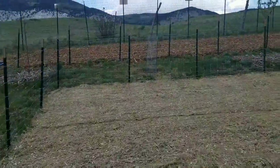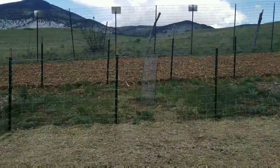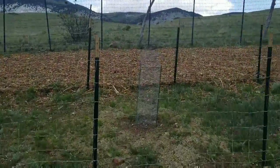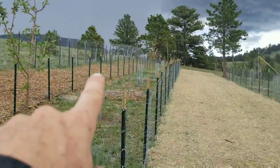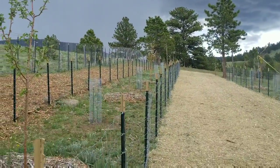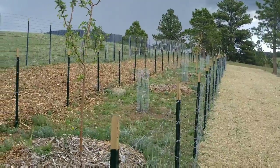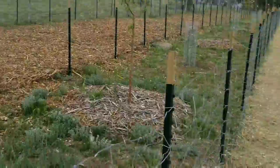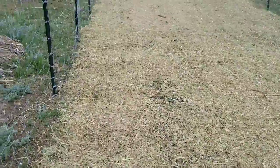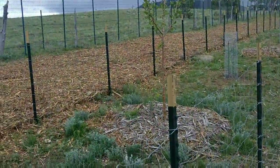So here's the mulch over here that I did. It was just so hard, so much work to do all that. So you can see everything's starting to grow in through the mulch. It's just taking a while, but I figured it'd be nicer to have this where you don't have all the sticks and the mulch and everything like that.